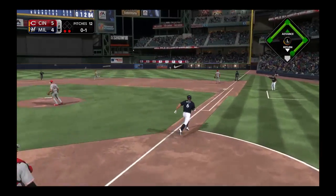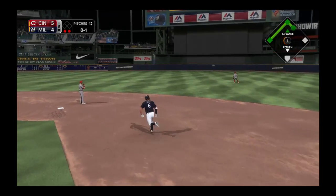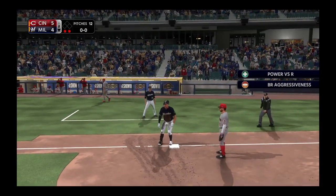Stung into the gap in right center for what should be extra bases. Running hard, he's digging for second. Arms pumping, he's hustling for third. The tag at third, and they got him. Boy, cut down at third is the possible.